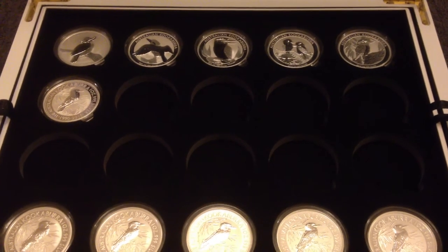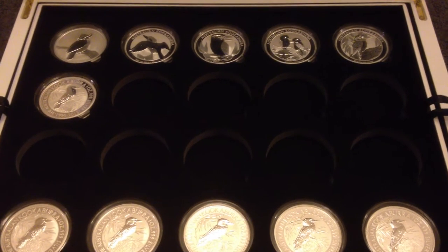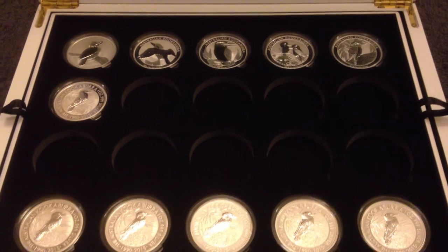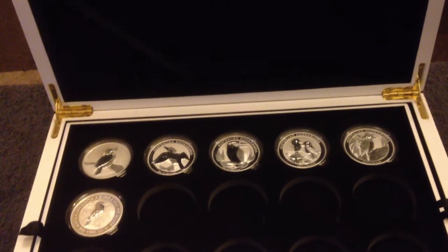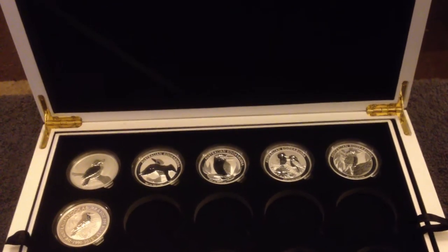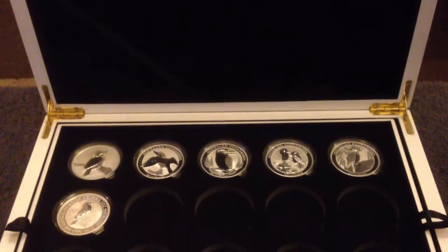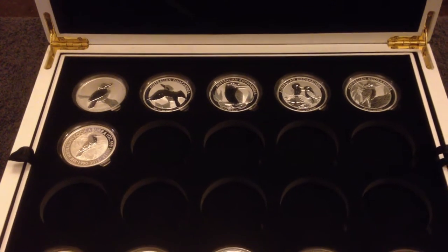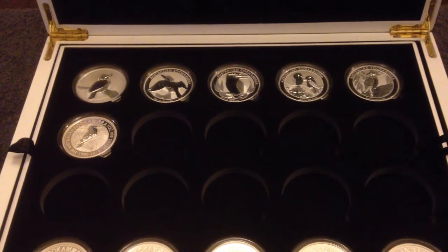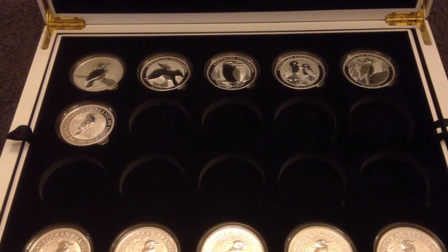Silver Lion showed a video earlier showing off this box. Very, very nice. He's also got the other box, the black box, and it has a couple of pictures of the Kookaburras on, and I was sold on that box. But when I saw this one come up, because it takes the 40 coins, I thought, I'm going to go for this one, and I am so glad I did. Really, really good decision.